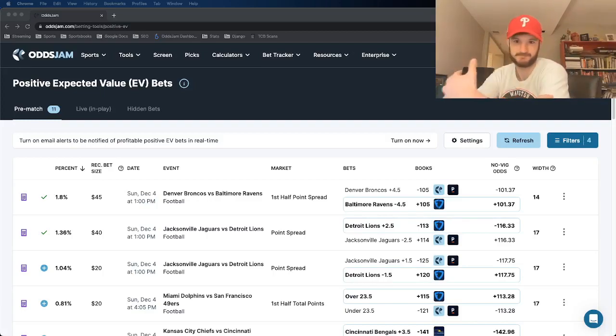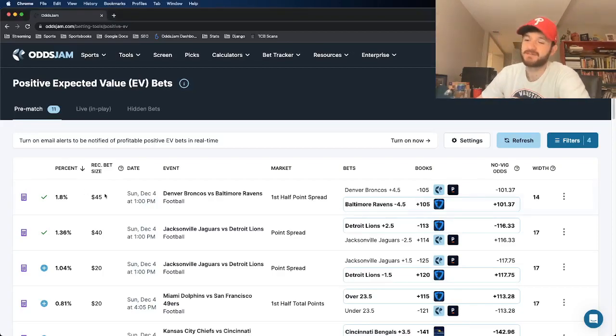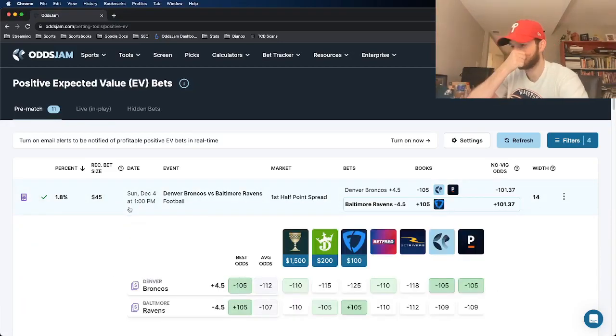NFL Sunday, Week 13. So there are two bets that I actually have already locked in. As you can see, the check mark on both of these bets. We'll get into them in just a second here. Of course, both bets were found using OddsJam, using the positive expected value page. And of course, all of the other bets that I will find for this video that I'm going to lock in with you guys will be found using OddsJam. But first, let's chat about this Baltimore Ravens one.